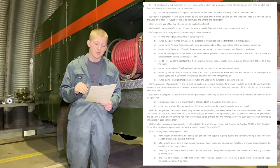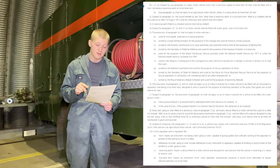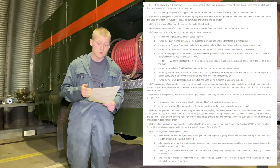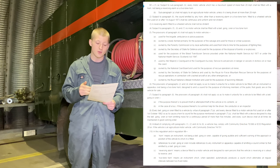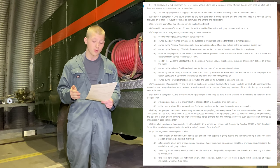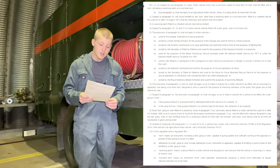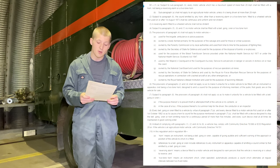The provisions of paragraph 4 shall not apply to motor vehicles, alpha, used for fire brigade, ambulance or police purposes, bravo, owned by a body formed primarily for the purposes of fire salvage and used for those or similar purposes, Charlie, owned by the Forestry Commission or by local authorities and used from time to time for the purposes of fighting fires.